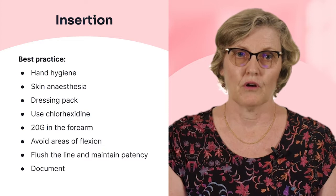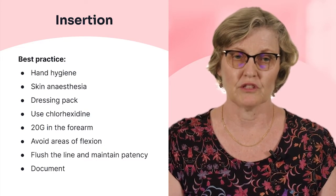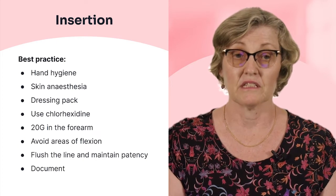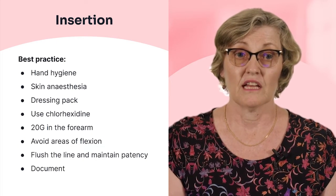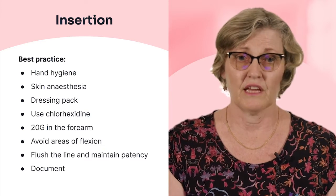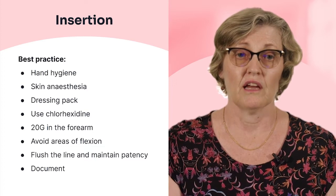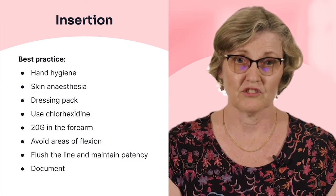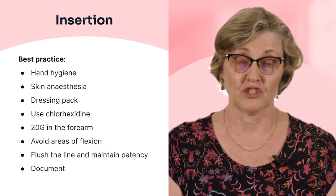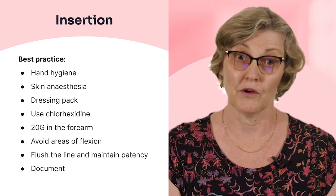The best spot, evidence shows us, the best spot for an IV is a 20 gauge in the forearm. It'll last the distance. It's important to avoid areas of flexion. Don't go straight for the antecubital fossa. It's not appropriate for long-term use, and it's more associated with complications such as phlebitis and infection. It's also uncomfortable for the patient to have an IV in their elbow.